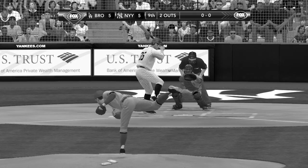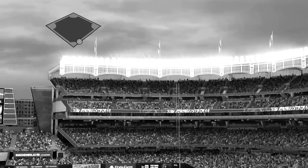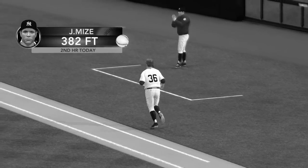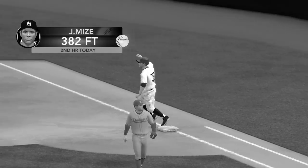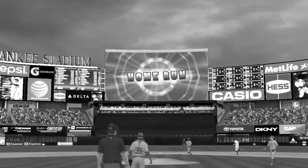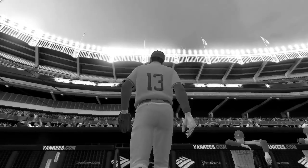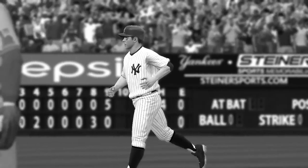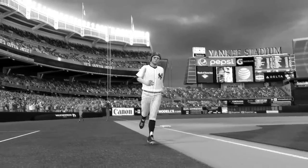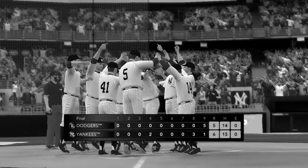He deals. There's a swing. This could be it. That is deep into right field. It is way back. Goodbye. Home run. A game-ending home run. Walk-off win for the home team, getting it done in extraordinary fashion. Everybody celebrating.